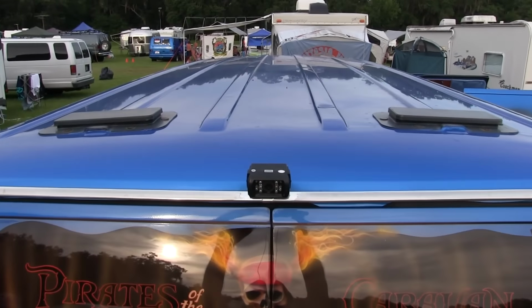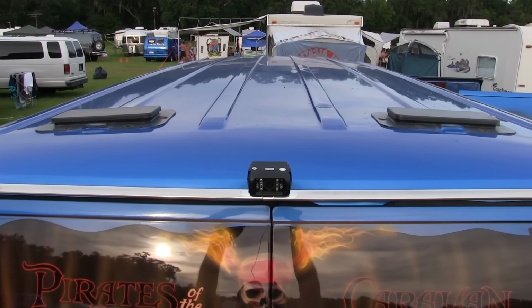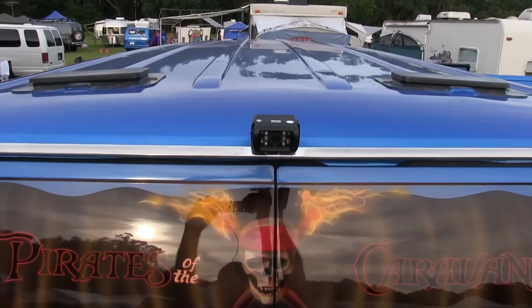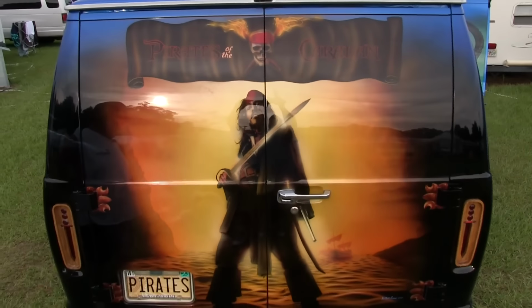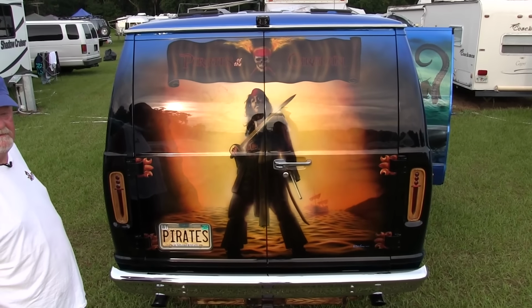Those vents were factory vents that came in some more models of Ford, and they lift straight up to bring in air from the outside. And then you've got the rear view camera, which doesn't come on just when you are in reverse, it's on all the time because we have no back door windows to see on the outside. What's behind me?